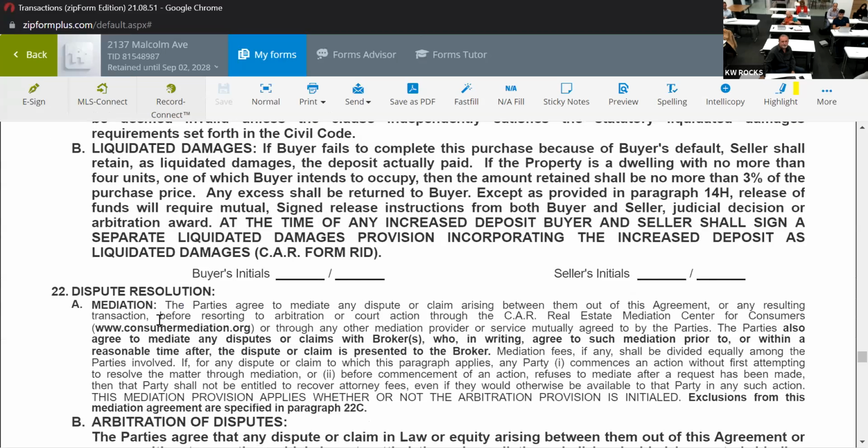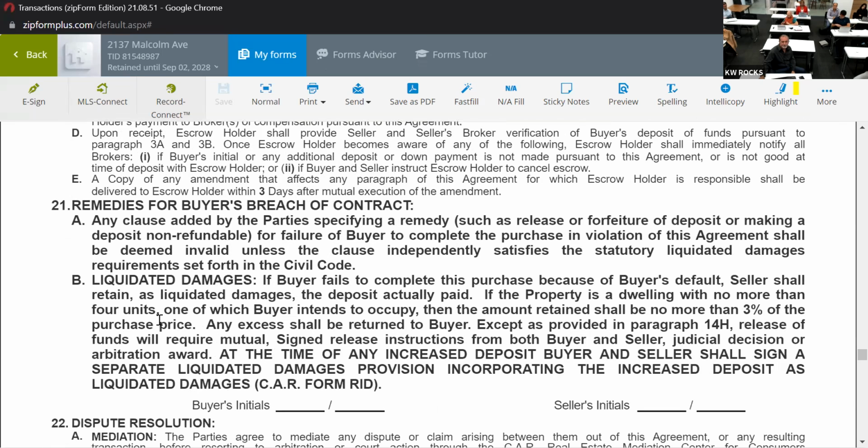All right, next. You guys remember when I told you about liquidated damages? That's separate. The maximum is 3%: it shall be no more than 3% of the purchase price. So let's say you cancel, it was a 6 month escrow, you removed your contingency, and the market changed and the price of the house dropped $300,000. The seller says, because you're not finishing, if you had not gone into this transaction 6 months ago, I could have sold it for $300,000 more. Because of you, I'm losing $300,000, not 3%. So liquidated damages is 3%. The maximum the seller can hold you liable for is 3%.